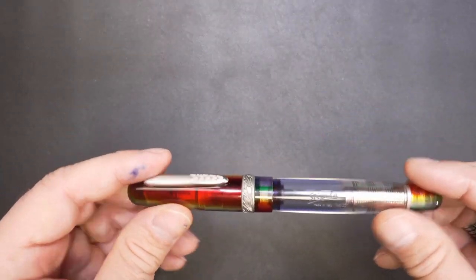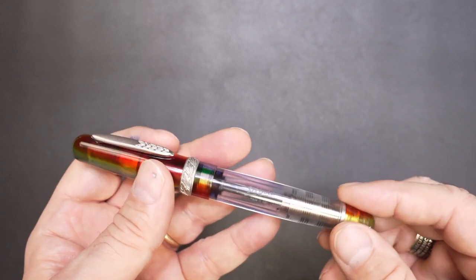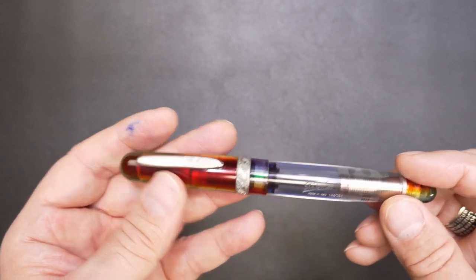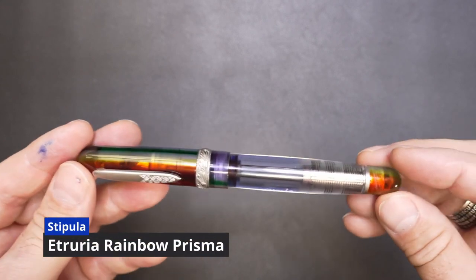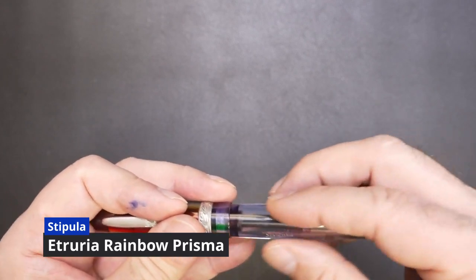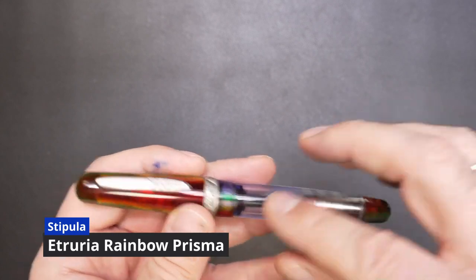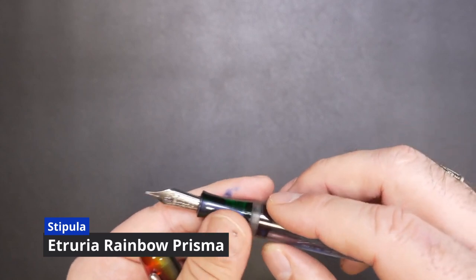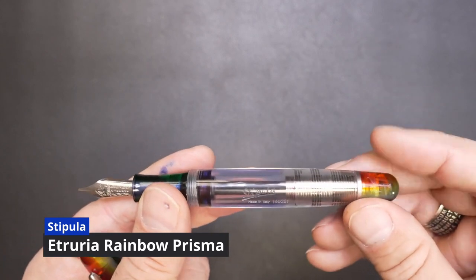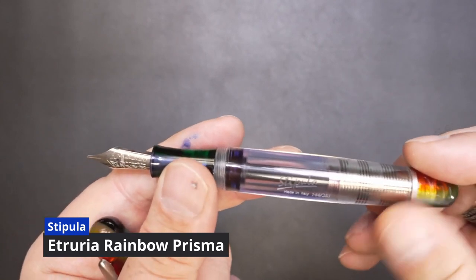Number two on my list, and here again, it may not be the most classical eyedropper, but I consider it as an eyedropper, and I've just posted a review of this Stipula Etruria Rainbow Prisma. Take a look at that resin. It had to make my list. Yes, it does have a drawing system, kind of a piston filler there, and some would argue it's not a true eyedropper. But again, the ink is in the barrel. It's got to be properly sealed. It doesn't have its own separate converter or cartridge. So in my estimation, you can consider it an eyedropper.